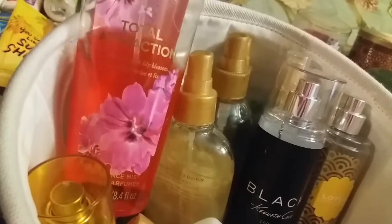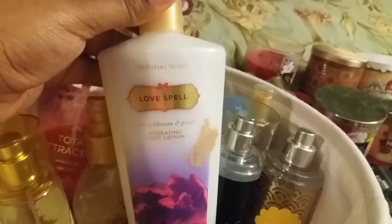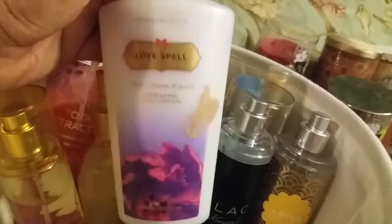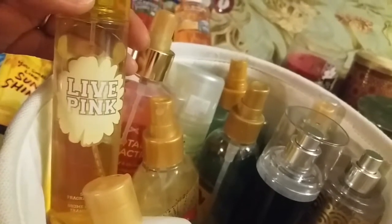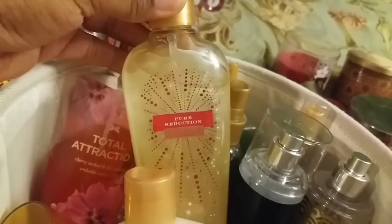Okay, coming over here, I have Total Attraction, Victoria's Secret. And do y'all remember this? For all my people that have been hauling for years, y'all remember this? Love Spell, Victoria's Secret, right there. It smells so good, you guys. Then I have this Live Pink right here, Victoria's Secret. Then I have this Pure Seduction Shimmer. I think that's by Victoria's Secret also.